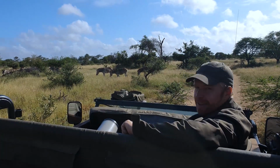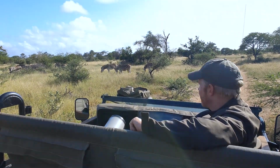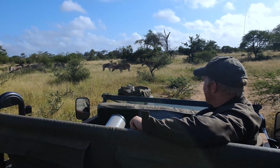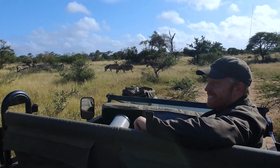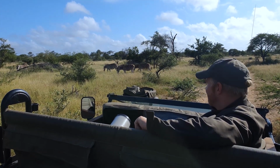Can't see it just yet, but there is a beautiful little foal amongst them. It's probably only a few weeks old. And there's also still one female, she's also just gone behind the bush, that is very, very pregnant. So more babies still to come.